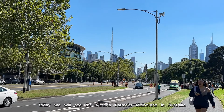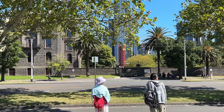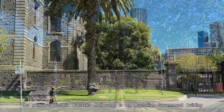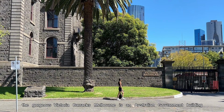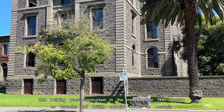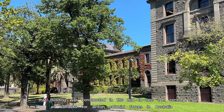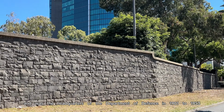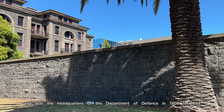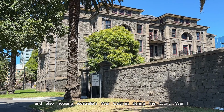Today we will see the Victoria Barracks Melbourne in Australia. The gorgeous Victoria Barracks Melbourne is an Australian government building. That building was constructed in the mid to late 19th century as barracks for British colonial forces in Australia, and was the headquarters of the Department of Defence in 1901 to 1953, and also housing Australia's War Cabinet during World War II.